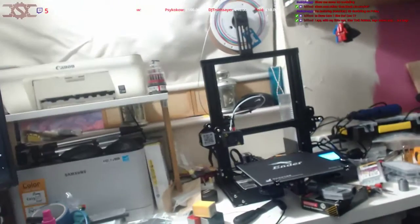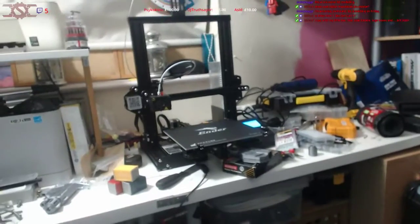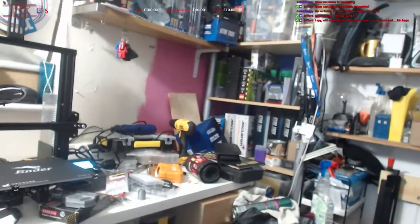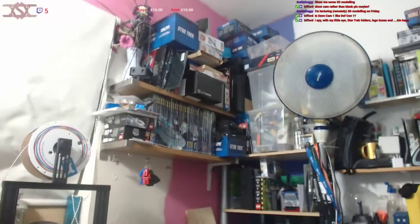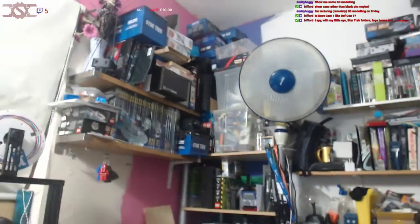It's all gone, and I've cleared space for printers. That's my printer, my scanner, and the new 3D printer. The old 3D printer's in my son's room at the moment. All that stuff at some point is going to go as well. All the stuff that's up in that corner there needs to be unboxed and put away.